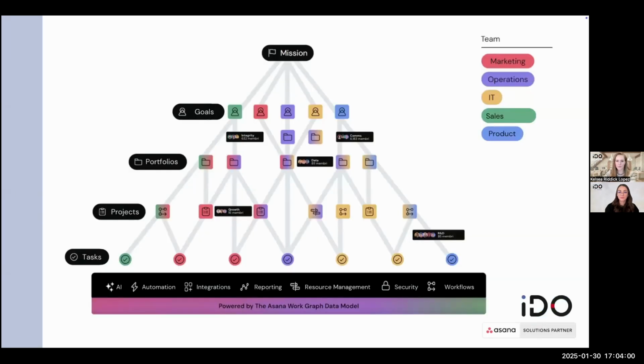So before we dive into the specific features in Asana, we always like to start with this visual representation. It's called the Pyramid of Clarity or the Work Graph Data Model. And this really shows us how everything in Asana is connected from the very bottom of our tasks to the top of our company mission. This is what's going to help us reduce that work about work where we don't have to worry about copying information and downloading it and putting it into an Excel and then into an email and then forwarding it and then re-downloading. We want to decrease that. We want to create a space where we have one single source of truth that we're all sharing and we can all collaborate on more seamlessly.